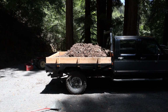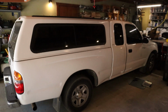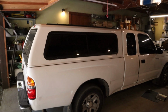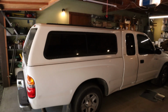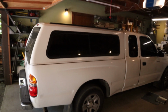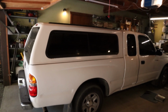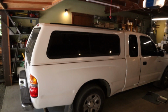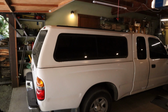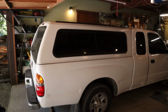And this is mostly in comparison to my other truck, my Toyota Tacoma, which has this cap on the back. That has been great because I can just shove stuff in there and keep cramming it in until it's completely full. But then it's hard to get things out, and it can be hard to load also because everything has to come in from the back. It's really nice to have the flatbed available for carrying this kind of load.